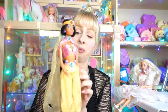Yeah, I was looking for a Jasmine for a while, but I really wanted one that comes naked, because I had a couple of Jasmine outfits from different hauls, outfit lots, that's what I wanted to say. I couldn't really tell which Jasmine this is when I saw her at the flea market, but I knew that it is one from the early 90s, exactly when Aladdin was released. It's a Disney doll, Aladdin Jasmine, in case you didn't know.